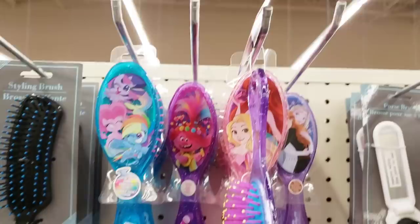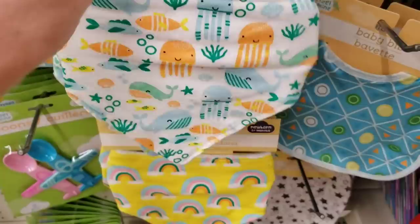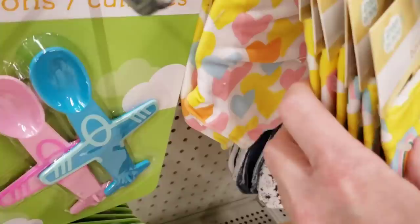Over here, they have some new brushes for your little ones. They had 4 different ones. I absolutely love these bandana bibs. So cute. They have Velcro on the back, and these are perfect for doll babies as well. And put one on your dog, your cat, if you have a really big hamster. Damn, those are cute. Nice and soft, too.